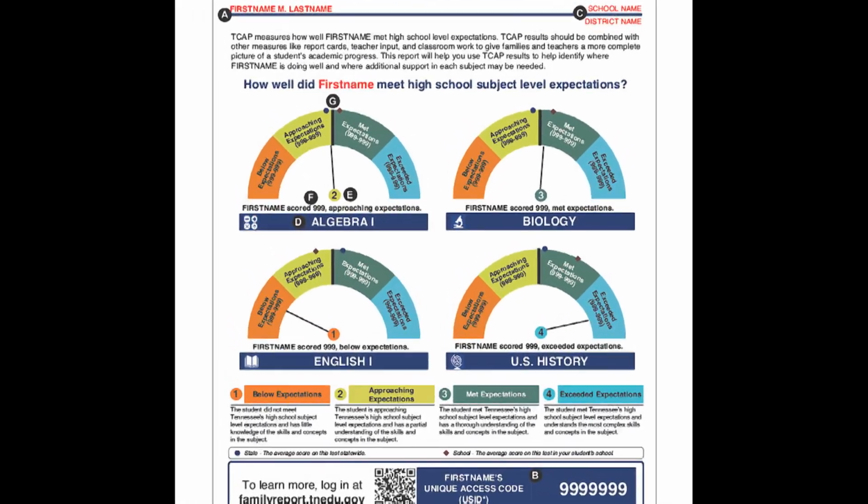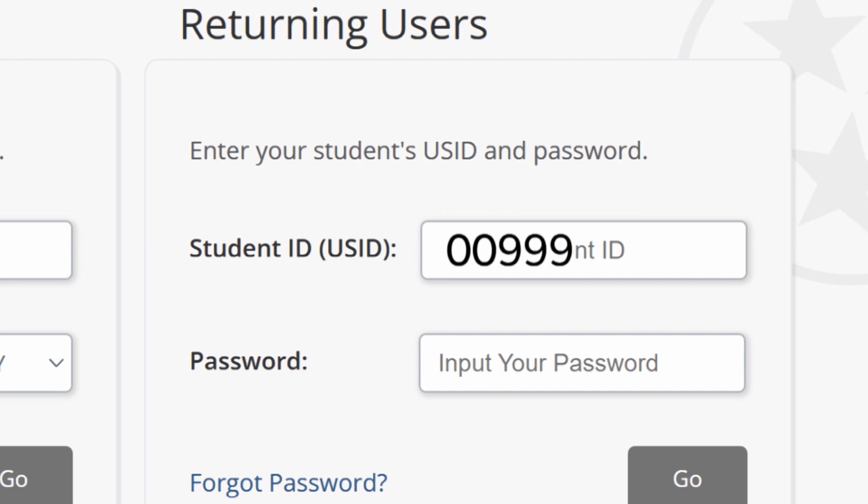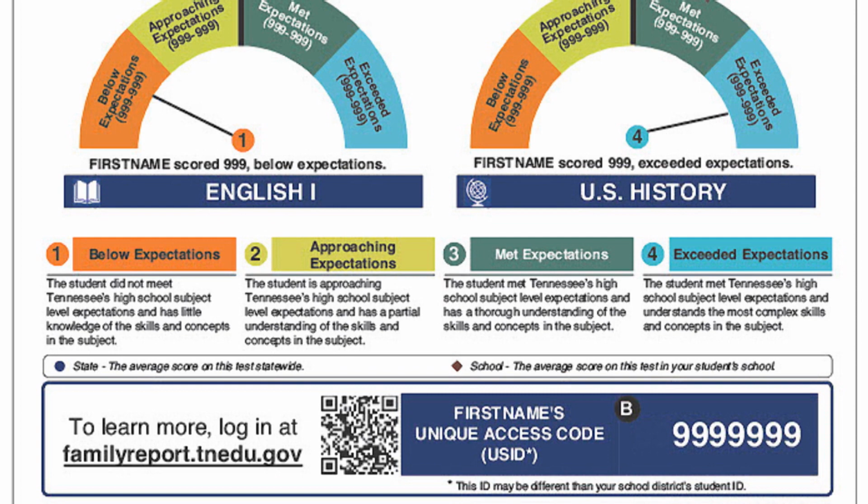Perfect. Sometimes they get a few off digits, so it's very important that they have their child's student ID number. They need 9 digits, is that correct? It is. So the paper will come home with 7 digits, and then when you go in to log into the parent portal, you'll need to place 2 zeros at the very front of that student ID. It'll be on that bottom right-hand corner of the student score report, but it is that 9-digit number.